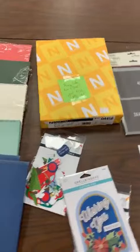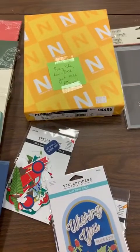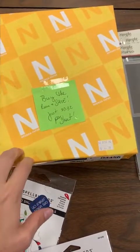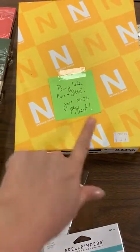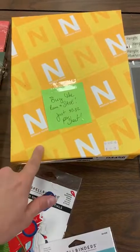Nina paper. I had a few people ask if I could get Nina paper in. I do get it in, and I usually break the ream apart, but now I've got it by the ream as well, and whenever you buy the ream, you save. So this comes to just 32 cents a sheet, and cardstock, you know, on the shelf is more than 32 cents a sheet.